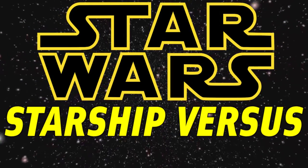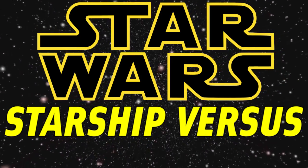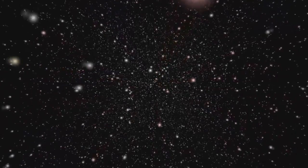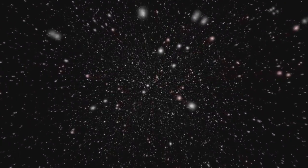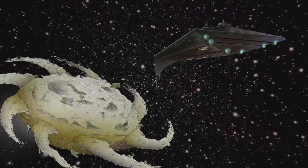Star Wars Starship vs. the series, where I take two of your favorite Star Wars ships, put them head to head to see which one comes out on top. And we've got a fun Star Wars Legends matchup for today. Two of the largest and most powerful spaceships in Star Wars history go head to head, with the Super Star Destroyer Eclipse taking on the Yuuzhan Vong Worldship.